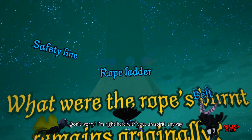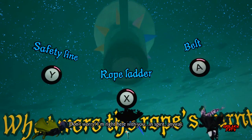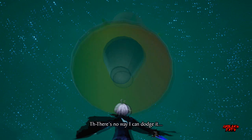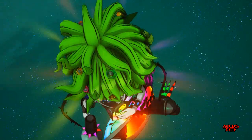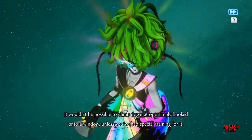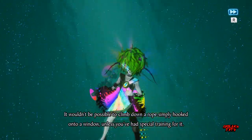Safety line, rope, ladder? What the heck is that? There's no way I can dodge it! What the heck is a safety line? What the heck is the bell for? The bell was to strangle this person? What was the third option?